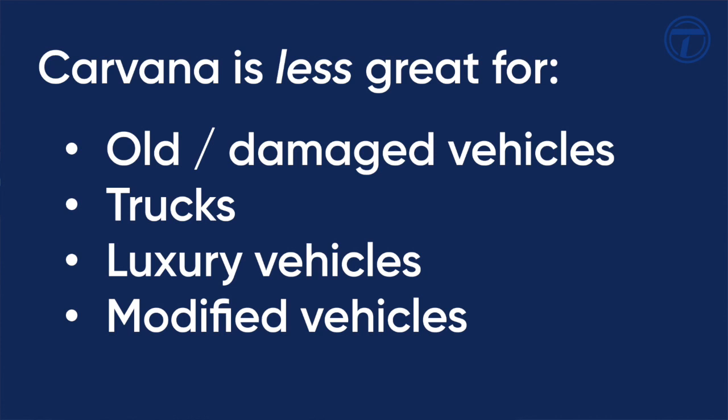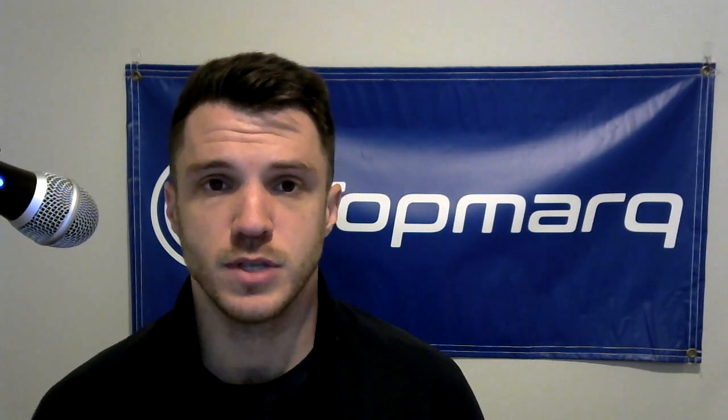They're also very anti-modifications. I think I could have and probably will do a whole video on trying to sell vehicles that have modifications on them. Generally, most of the large sites are not particularly good at them, and it's mostly beneficial to go to individual dealers for those. But again, Carvana specifically is not necessarily going to be great on that unless they're factory installed options.